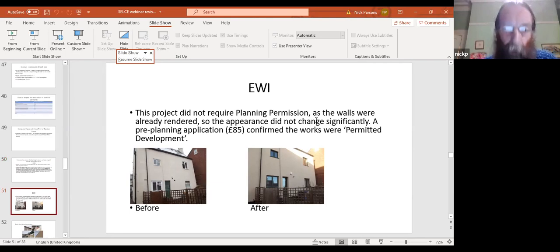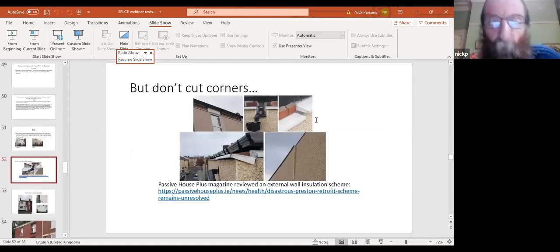Different boroughs vary, but in Sheffield, for example, it says that you don't need planning permission, so it's permitted development, provided that the materials used look substantially the same. So basically, had this house just been bare brick before and we'd externally insulated it, we'd have needed planning permission. As it was already rendered, okay, we were going to make it a bit fatter, but we weren't actually changing the appearance of it. But don't cut corners.